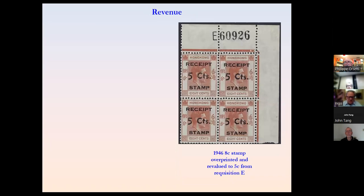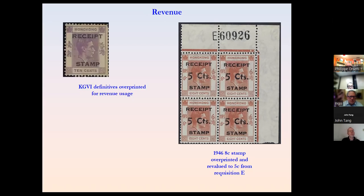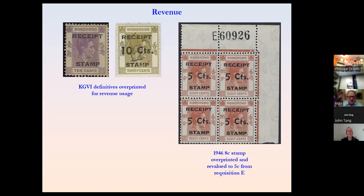So let's talk about revenues. In 1946, some of the King George VI definitives were overprinted for revenue use. This was due to shortages of revenue stamps that were being used for things such as contract notes, bills of exchange, and receipts. They are found both in commercial transactions as well as documents pertaining to the extensive bureaucracy running the colony's affairs. The 8-cent was made into a receipt stamp with 5-cent revaluation. Other King George VI definitives were overprinted for revenue usage, like this 10 cent became a 10 cent receipt stamp, and this 30 cent became a 10 cent receipt stamp. They obviously needed a lot more 10 cent stamps.